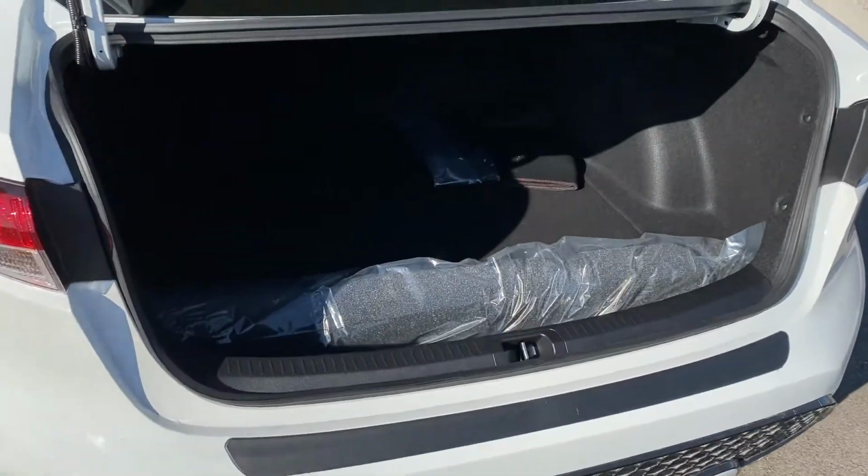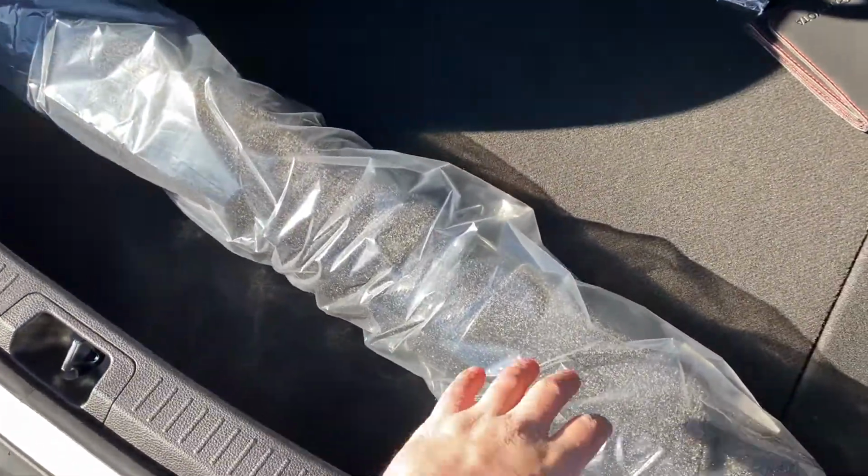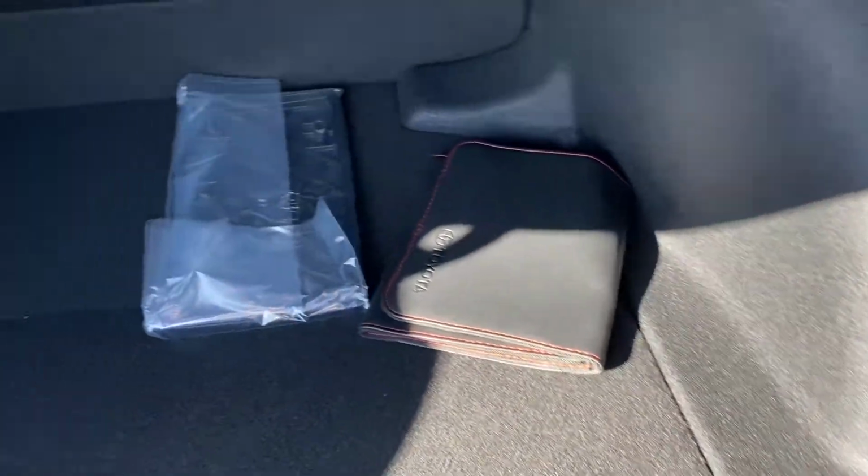Let's talk about trunk space. It's very spacious for this model. It does have the brand new mats, I haven't put them on yet. It's very spacious. You can put a lot of luggage in the back if you're traveling outside the city or inside.